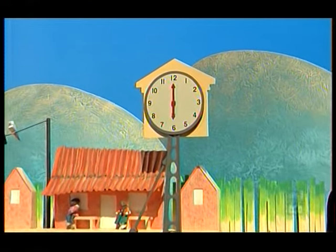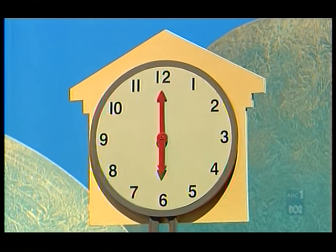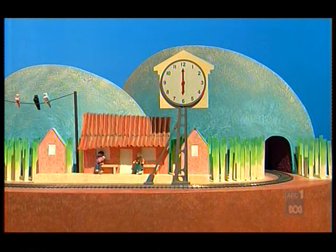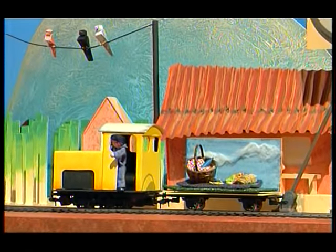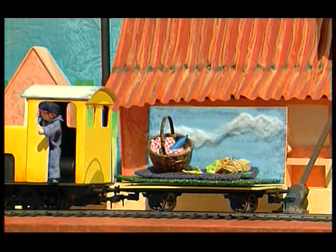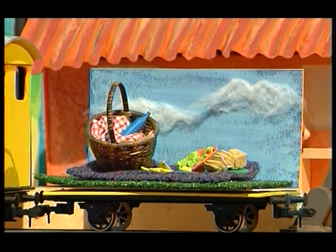What's the time on the train clock today? The long hand is pointing straight up, so it's something o'clock, and the short hand is pointing to the six. So it's 6 o'clock on the train clock. Here comes the train. Pulling up at the station. And on the back of the train, a picnic basket and a picnic rug and some more picnic food.